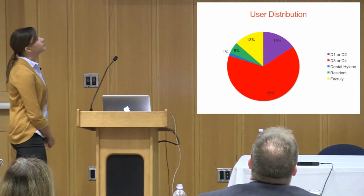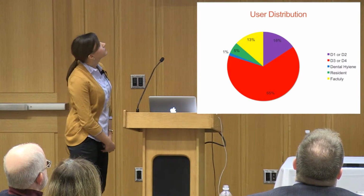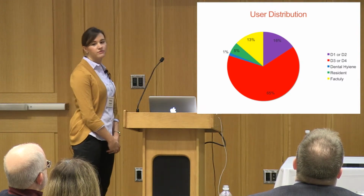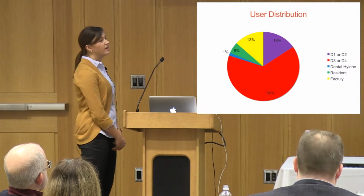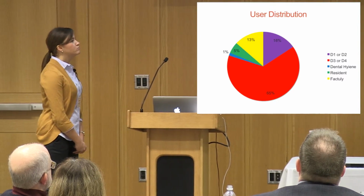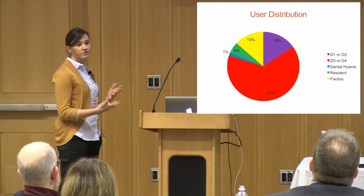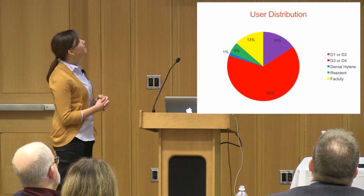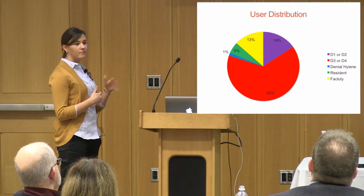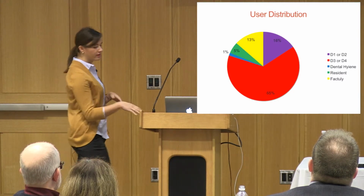This is the user distribution so far with the past 4 cases. As you can see here, predominantly we are having viewers of the D3, D4 class, 3rd and 4th year dental students. This makes sense because at this point in time, most of the information provided isn't out of the scope of a 3rd or 4th year dental student as opposed to a 1st or 2nd year. But we do hope that our cases can still be well interpreted by a 1st and 2nd year dental student, especially after working through the whole case.